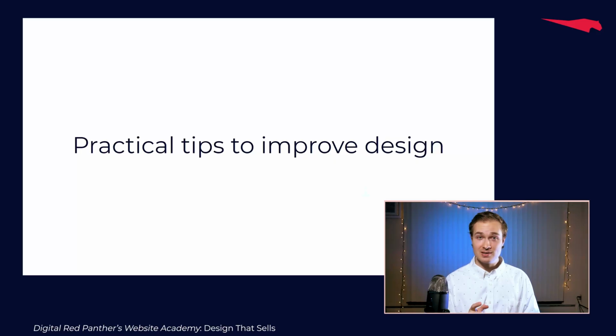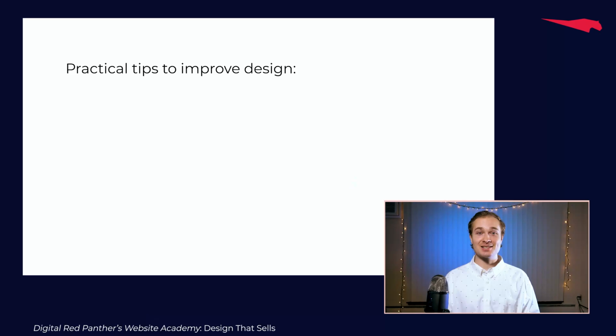That is not my goal. My goal is not to just share with you some ambiguous design theory and then leave you hanging. I want to give you practical things you as a business owner can do to help improve your design, even if you're not very good at design. The first thing that you can do is you can ask other people.